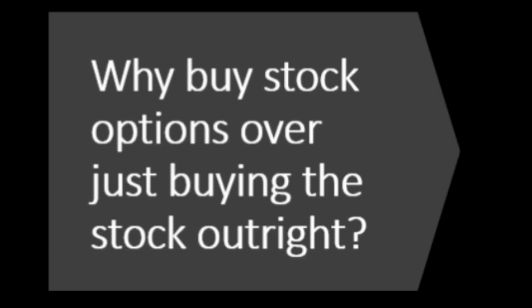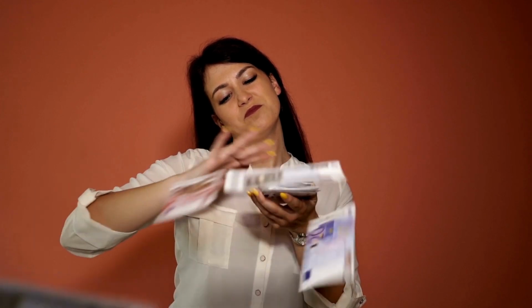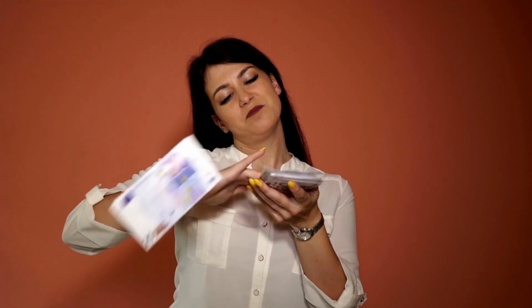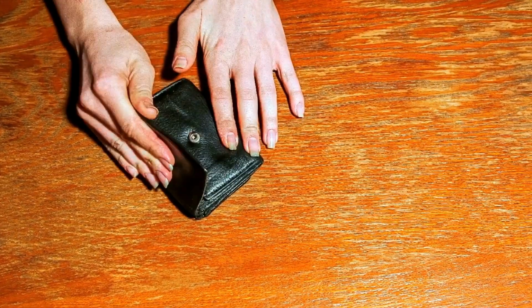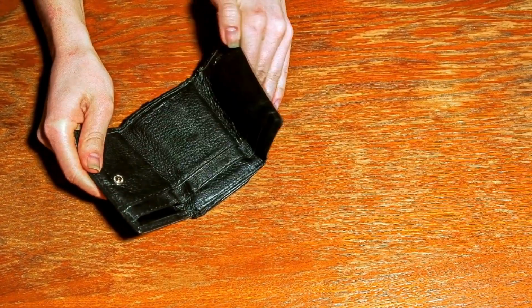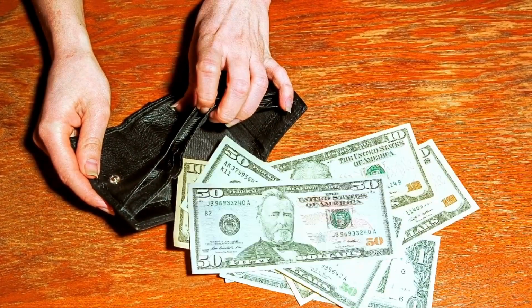So we have a question that is very important. Why buy stock options over buying the stock outright? Well, the simple answer is because it requires less upfront capital needed to enter a trade while still being able to control large share sizing and the profits from them. Each contract is controlling 100 shares, thus potentially giving you larger profits with a smaller investment.